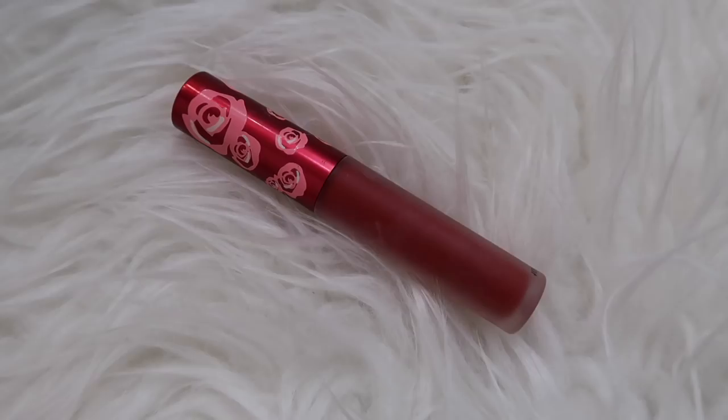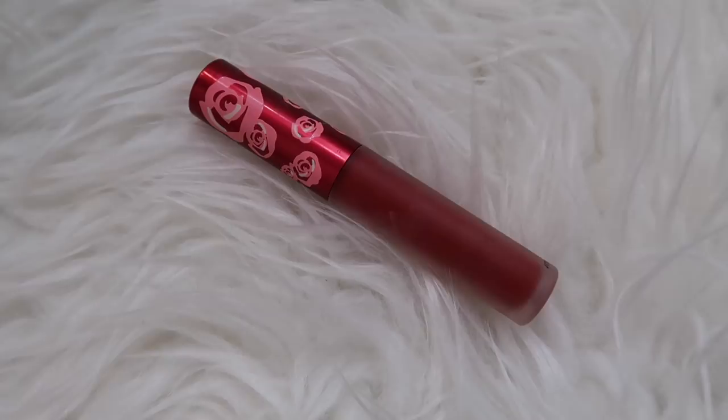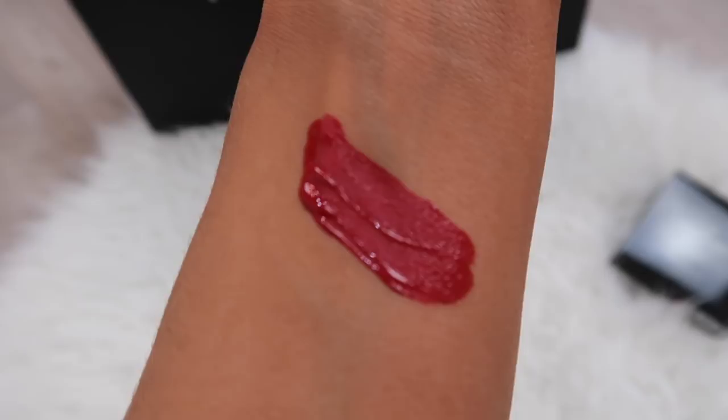So the next thing I got was one of the liquid lipsticks by Lime Crime. This one's called Red Velvet, and I absolutely love this. This is one of my most used red lipsticks. I've literally rebought this so many times, so this is a really, really good one, and it's like a staple red to have in your kit. So there is a little swatch of the Red Velvet. It's like a real true red, and I love it.